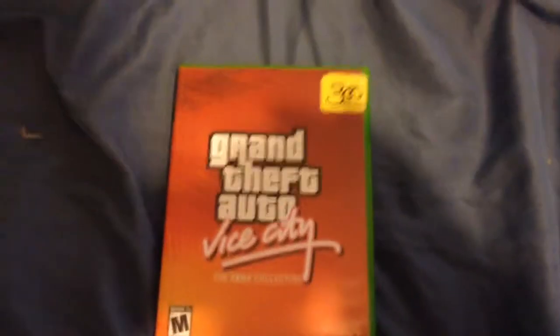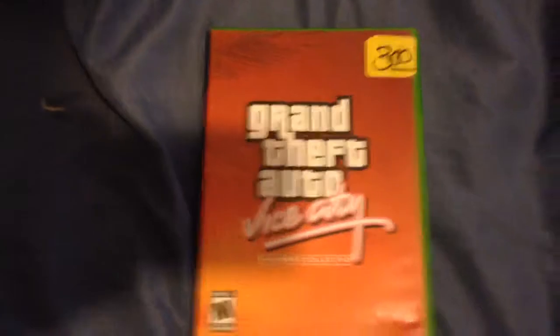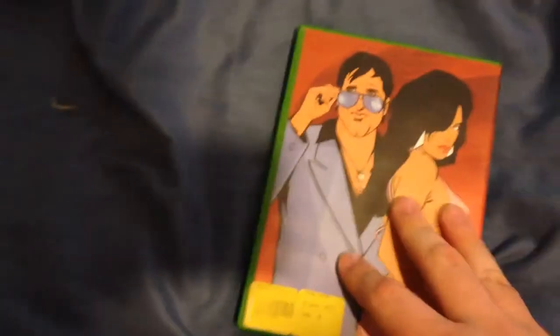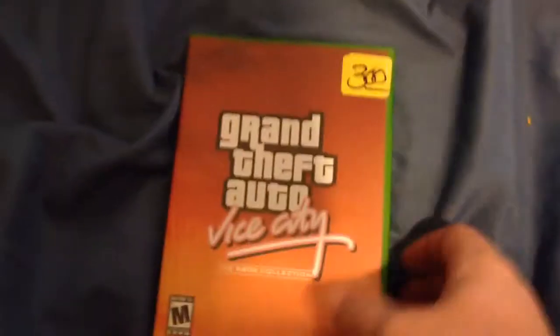For one thing, the elusive Xbox copy of Grand Theft Auto Vice City. This is the first time I've ever seen a copy of Grand Theft Auto Vice City for the Xbox in my life. So now I have all of the Grand Theft... That was a weird thing. Anyway, I have all the Grand Theft Auto games, I think, other than the spin-offs, so that's pretty cool.